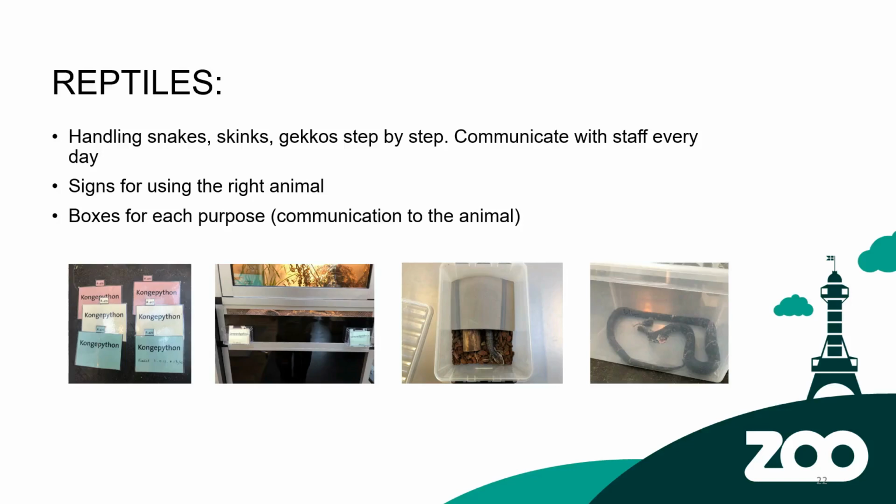So on the left side there's a used today holder, and on the right side there is a was used today holder. And also if we have an animal that needs a day off, then we just place the cards in the was used today holder, and then the animal is off. I do that when they are shedding, and also if I fed the snakes, they get a few days off afterwards, so nobody is handling them at that point.